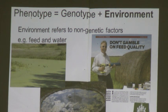If you go on to the environment, they are all non-genetic factors. So you have mainly feed and water resources. I know you might not see this clearly, but this is actually a dugout that is filled with duckweed. Some might think duckweed is a bad thing, but not necessarily. It will always indicate the quality of the water.